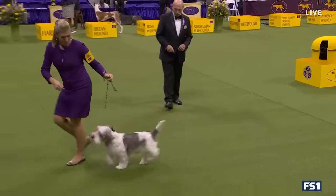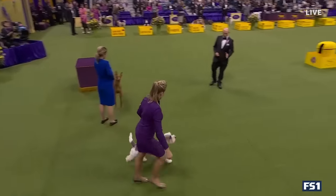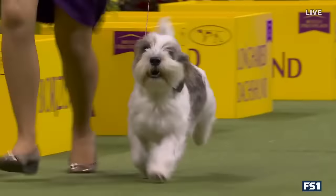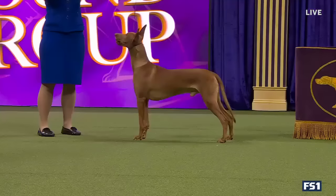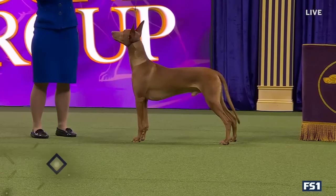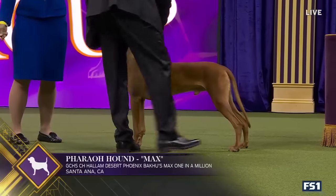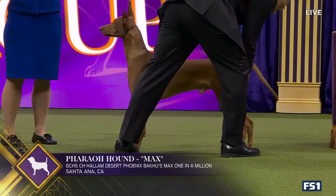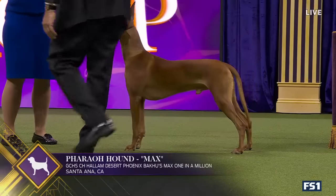As well. Buddy's being handled by Janice Hayes, and you'll see the tails are often wagging the entire time. Very happy, upbeat breed. The Pharaoh Hound is one of the oldest known domestic dogs. The many depictions on Egyptian temples and tombs dating back to 4400 BC prove the antiquity of these hounds. It is thought that the Pharaoh Hound was brought by Phoenicians to the Mediterranean islands of Malta and Gozo.